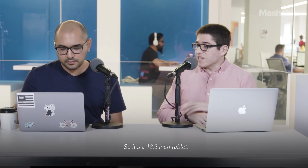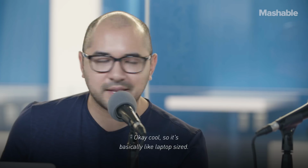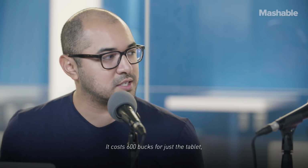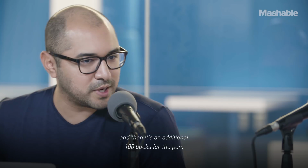So it's a 12.3-inch tablet. So think of it like a little bit bigger than the MacBook from Apple, but a little bit smaller than the 13-inch MacBook Pro. Okay, cool. So it's basically like laptop size. It's not much bigger, not much smaller. Okay, so just to recap, it's 12.3 inches. It costs $600 for just the tablet. It's an additional $200 for the keyboard, and then it's an additional $100 for the pen.